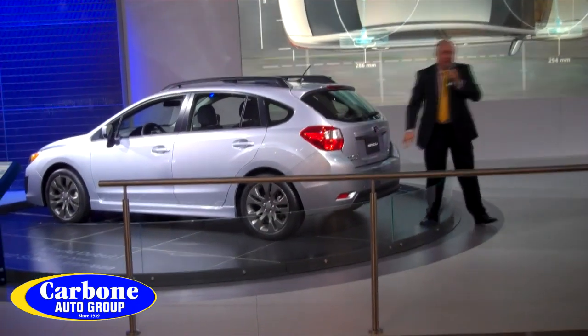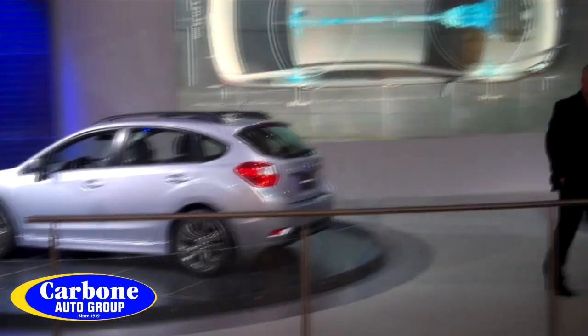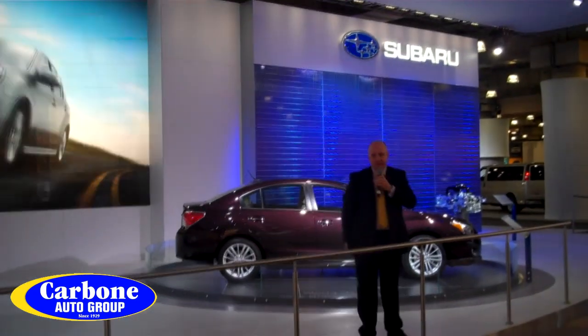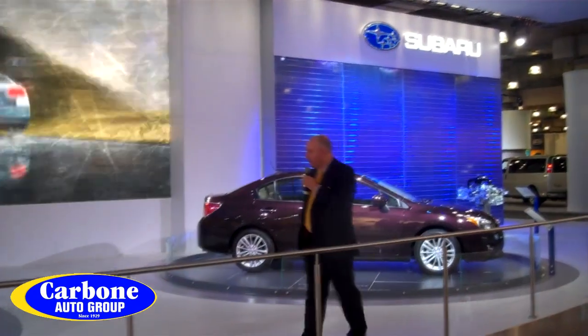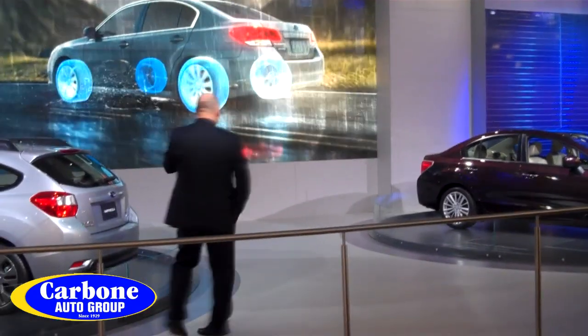In terms of crash safety, I think I told you, we expect an IIHS Top Safety Pick. We expect 5-star from NHTSA. You know, our guys don't engineer our cars without safety in them. This car comes with a reinforced ring safety system that all of our Subarus come with. And that's probably about it in terms of a walk around.